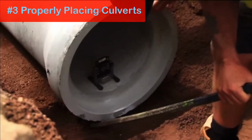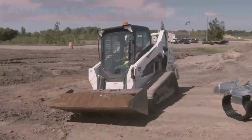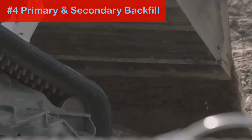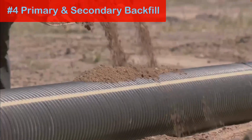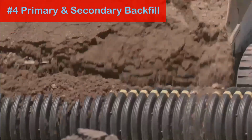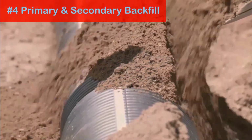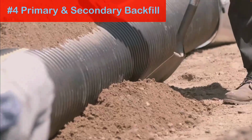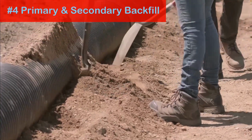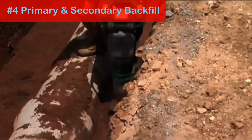Let's move on to the last but the most important step of installing your culverts. And that's the fourth step, your primary and secondary backfill to cover your culverts. So you want to start by putting in your primary backfill and slowly filling in the sides of your culvert. You want to make sure to pack as much as you can around the underbelly of the culverts and then continue packing as you fill up the sides.